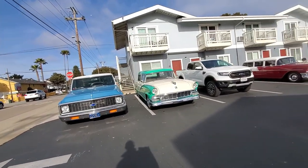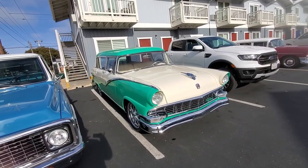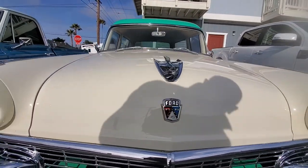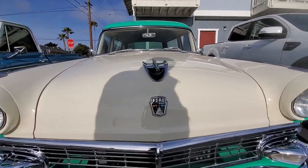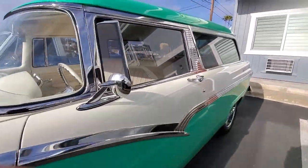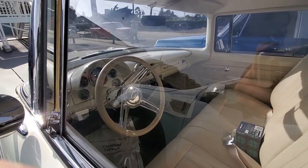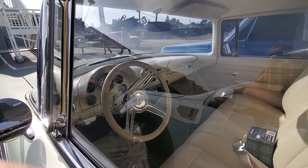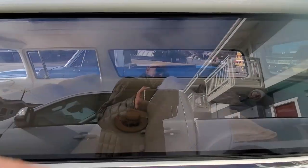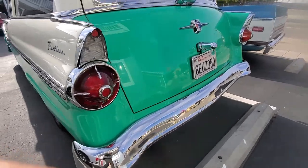There's an old classic Ford here. Classic Ford wagon. It's beautiful. Good ornament. Very cool. And chrome all the way around. Pristine interior. Original instrumentation. Everything's perfect. The fast lane. Ford fast lane.